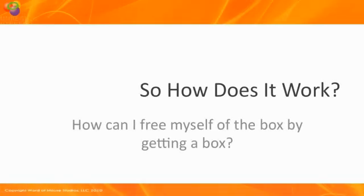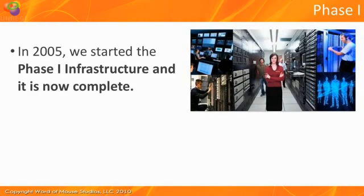So right about now, you're probably asking yourself, how does this thing work? How can I free myself of the box by getting a box? Well, to do that, we're going to have to take a look at where we've come from. Since 2005, we have been creating the Phase 1 infrastructure with countless resources and thousands of man-hours. And now, our Phase 1 infrastructure is complete.